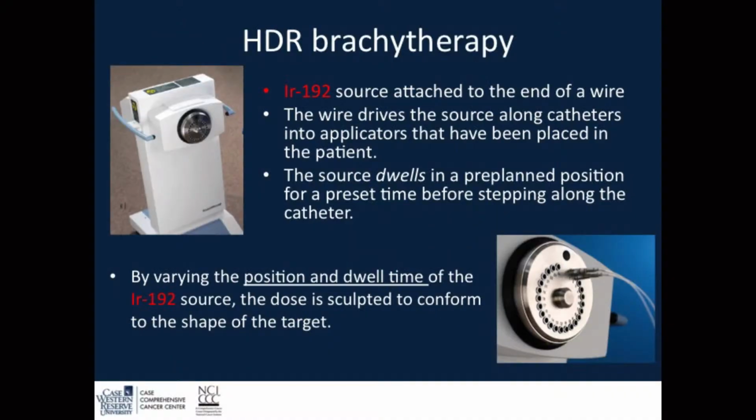So talk in detail about HDR brachytherapy and the pieces, the apparatus involved. What we have here is the housing unit for the iridium source. And that source is attached to the end of a wire, and the wire drives the source along catheters into applicators that have been placed in the patient. And that source dwells in pre-planned positions for a preset time, stopping at various locations along the catheter. So the radiation oncologist is in charge of determining the position and the dwell time. And so by varying the position of the source and how much time it spends in each dwell position, you can tailor your dose around a target.